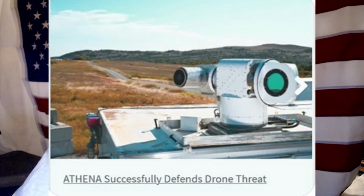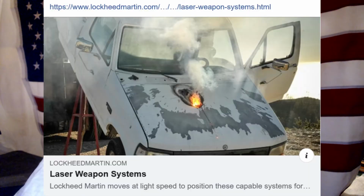When you get a chance, take a look at the Athena defense system. This is a laser defense system, not unlike the Phalanx weapon system. It tracks a target, just like it, using radars, and it evaporates them with a laser. You can look at the laser weapon system from Lockheed Martin, straight from Lockheed Martin. I posted that up there. I'll try to put these in my video during editing so that you can take a quick glance, and you go look it up yourself.